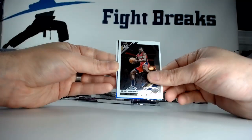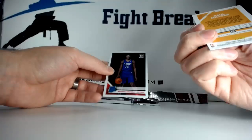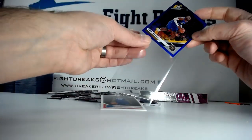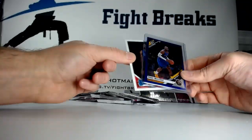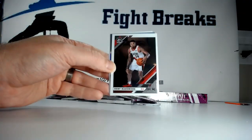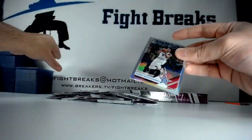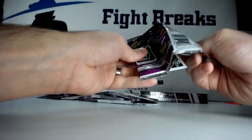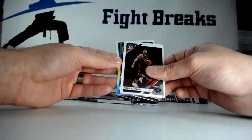Ben Simmons, all right. Let's see, blue. Let's get another rated rookie. Blue, Paul Millsap, far from a rookie. Three of 59. The Blues are numbered to 59. Okay. Paul Millsap for the Nuggets. Kabengele, Clippers. Danny Green. Hollow is Giannis Antetokounmpo, Milwaukee Bucks. All-Stars insert. Eric Bledsoe. Silver hollow of Trae Young.